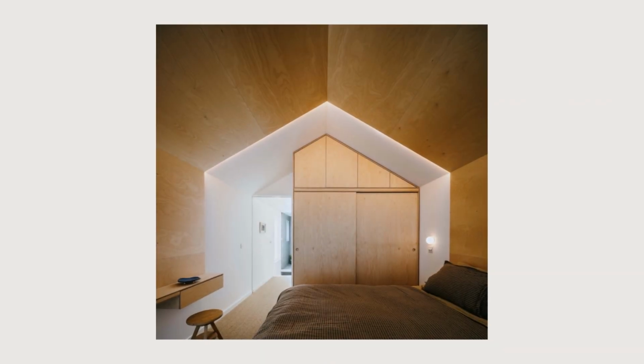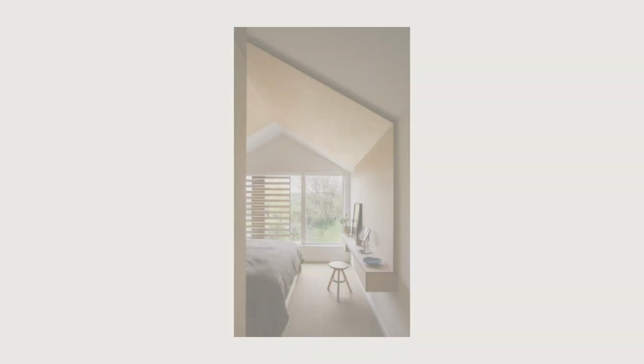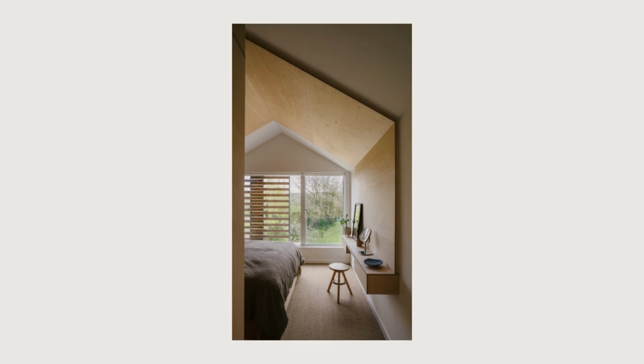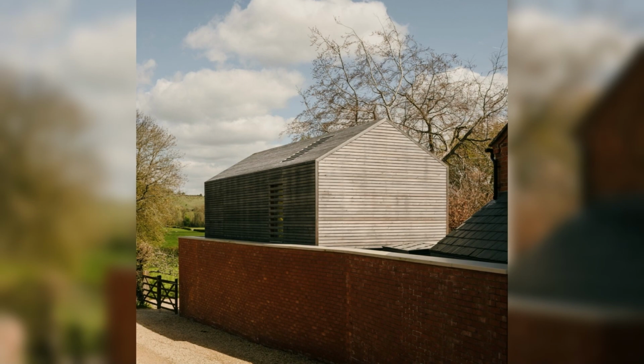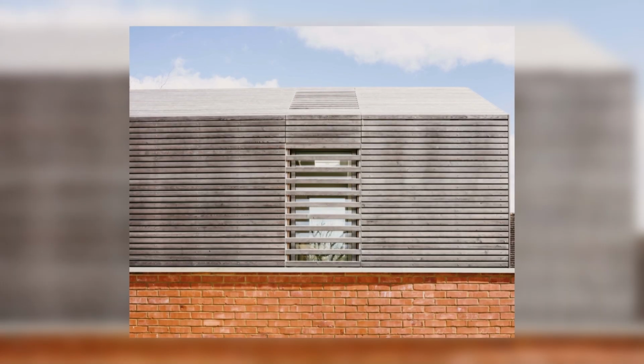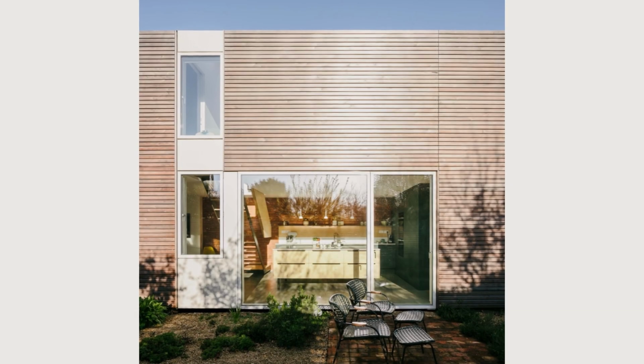The existing brick wall along the bridleway was rebuilt, wrapping around the new two-story timber volume. When viewed from the bridleway, the first-floor timber volume is set back behind the brick wall to break down its massing and help it appear smaller. The barn-like form was developed to reflect nearby farm buildings, yet with crisp, minimal detailing and materials.